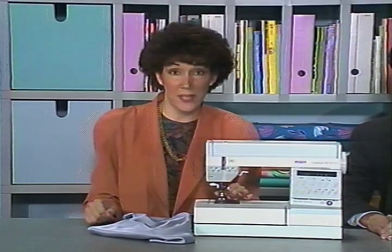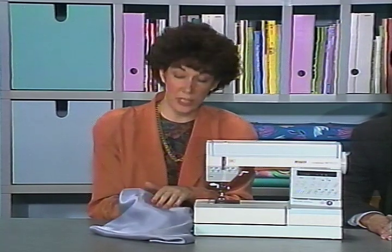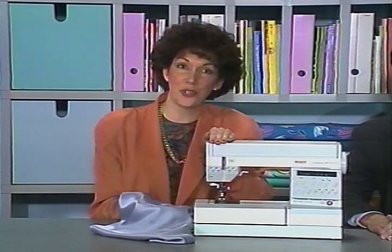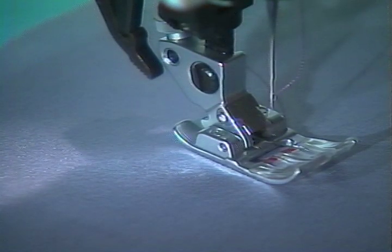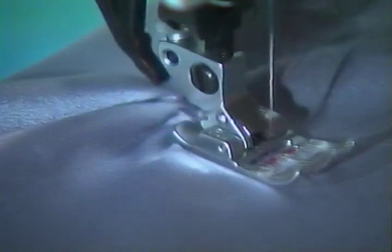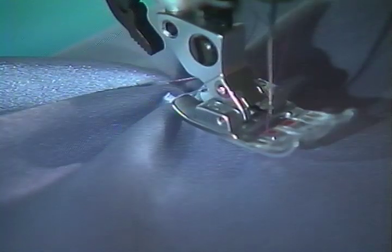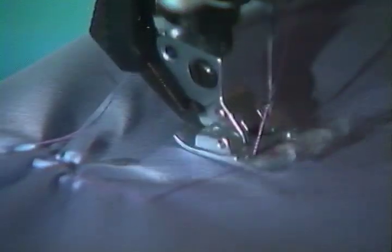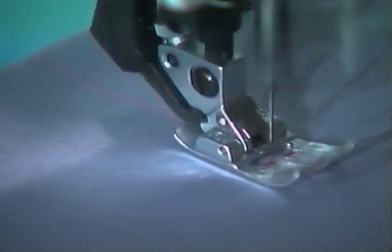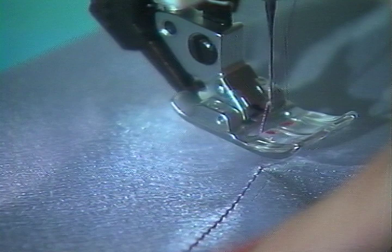Dual feed is great for matching stripes and plaids, and I always use dual feed when I'm sewing on a slippery fabric like this silky. It eliminates the puckering without having to fuss with the tension. Let me show you. First, I'll sew a seam without dual feed. Now I'll engage dual feed and not make any other changes. See, a perfect seam.